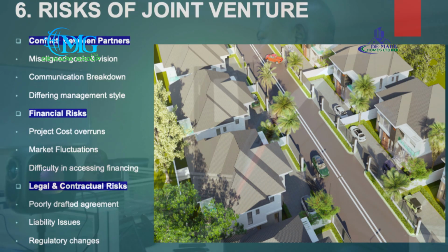So number 1 risk is conflict between partners. I have seen it. This is one of the major risks involved. And what could lead to conflict between partners? Misaligned goals and vision. If the goals and missions of the 2 parties undertaking the project are not the same, you will definitely find conflict between them. And once conflict comes into the project, it will start leading to so many other things. Then communication breakdown. Then differing management style.